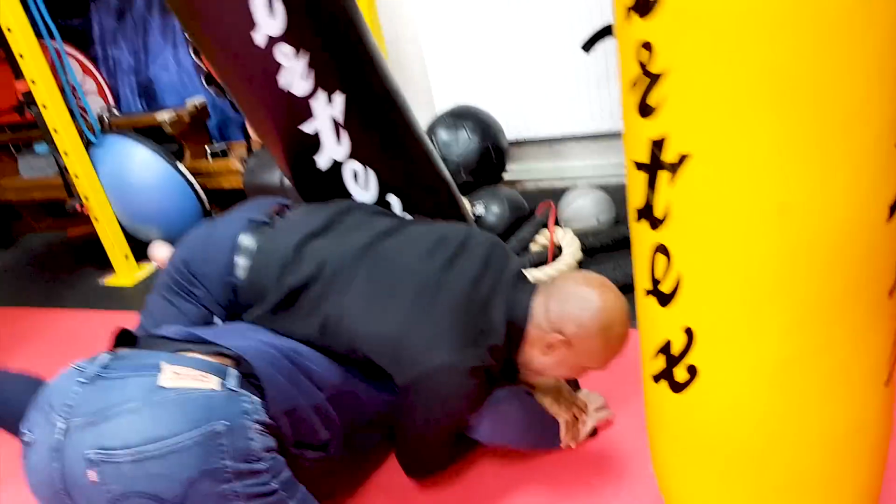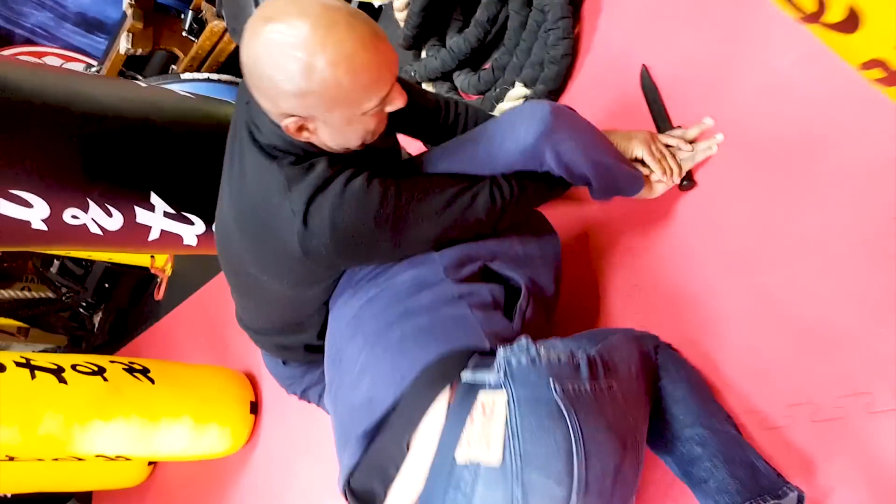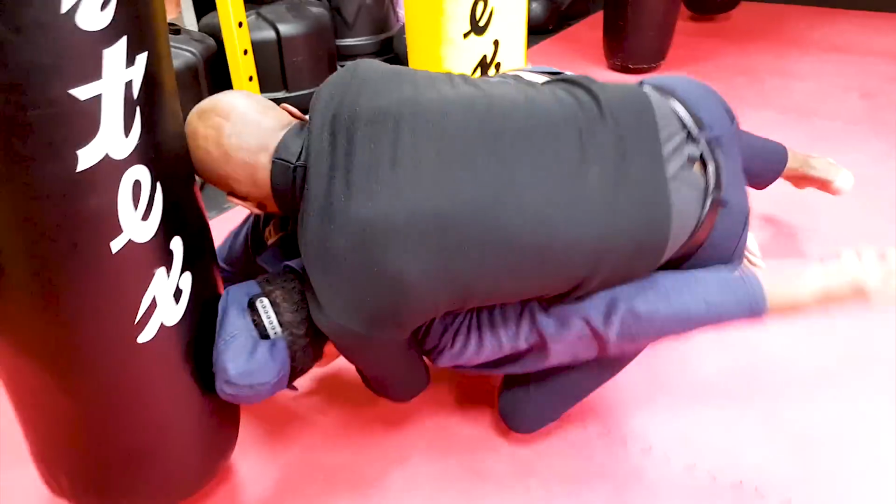The perspective in self-defense has to be, can you fight on the ground to get back to your feet? And in the process of doing that, can you fight on the ground, taking into account that you have to deal with weapons and multiple attackers? The answer has to be you have to incorporate weapons training and multiple assailant training in your ground fighting.